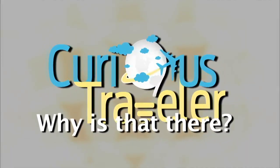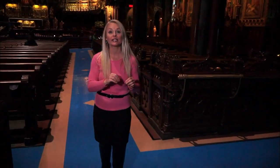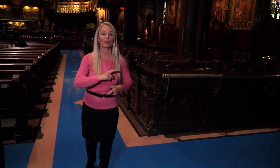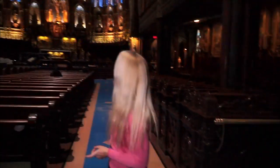So, why so much blue? This is where it gets really cool. Remember how Montreal was originally named Ville Marie? Well, that is, of course, after the Virgin Mary, the patron saint of Montreal. Now, of course, we're inside Notre Dame Basilica, that is Our Lady, of course, again, about Mary. That also explains why you see so much blue everywhere, from the floor, on into the back of the altar, and all over the ceiling, because this shade of blue is the official color of the Virgin Mary.